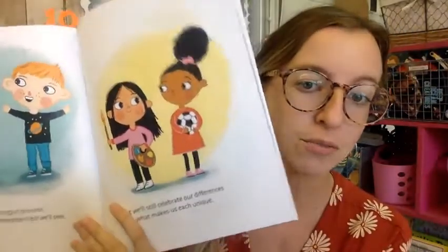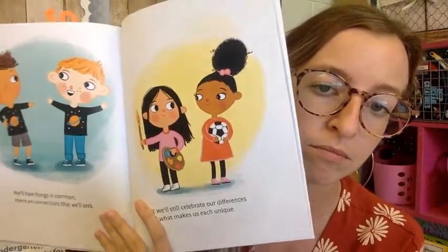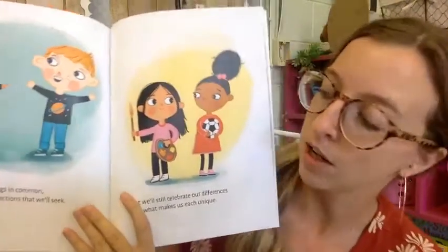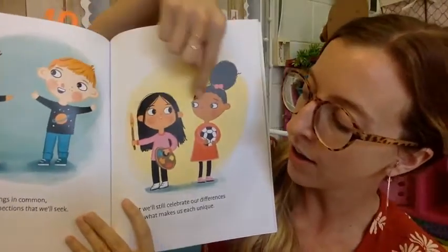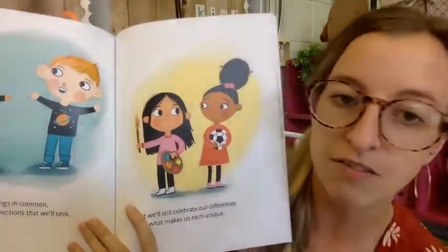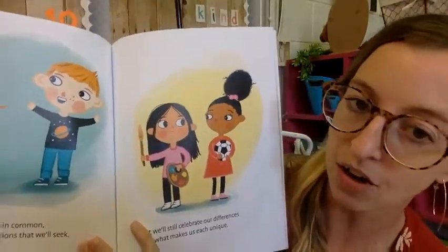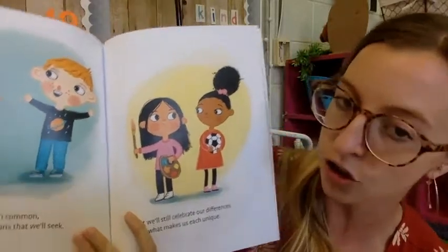And then these girls, what do you notice about them? They're holding different things, but it says we still celebrate them. So even though she likes art and she likes soccer, they still have smiles on their face because she is supporting that she loves art and she is supporting that she loves soccer.